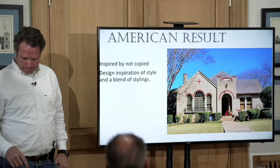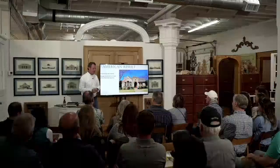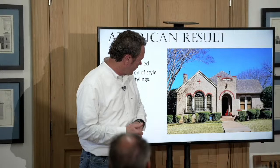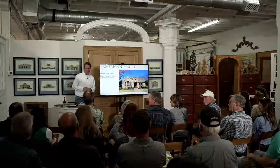So we're going to walk through some historic neighborhoods here, but this is an example of a miss, I think, in my mind. What is it really? I mean, there's some twisted columns here, and they're not bad. There's arches in there. Maybe Italian? It's kind of, but I don't know what that is. Is that your house? We can fix it.